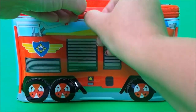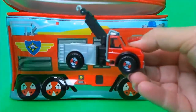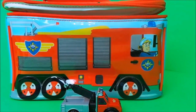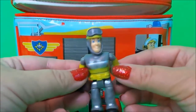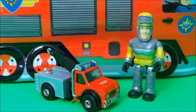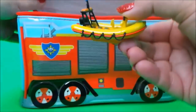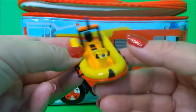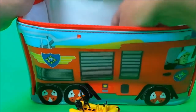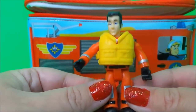Let's take a look at vehicle number eight. Oh wow! It's Phoenix. And let's see which figure we have. And it's Fireman Sam, dressed up in his protective wear. And let's take a look at vehicle number nine. Oh wow, it's Neptune. And let's take a look at the figure. Oh wow, it's Elvis Gridlington and he's got his life jacket on. Very cool, Elvis.